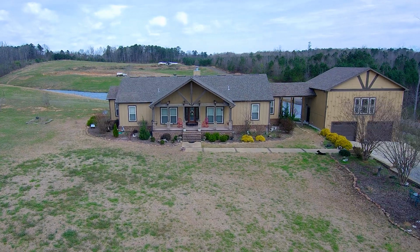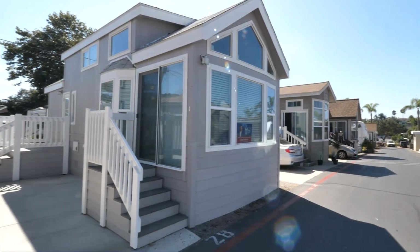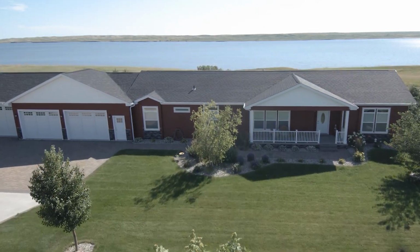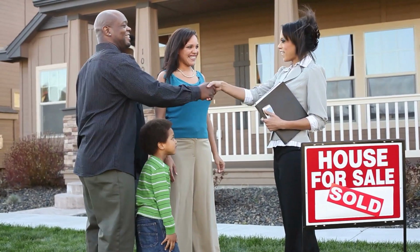Let's face it, the terms used to describe different types of factory-built homes can be downright confusing. Manufactured homes aren't mobile homes, and modular homes aren't mobile, and tiny houses aren't either. Fortunately, we're here with a quick guide to the diverse styles of prefab dwellings out there today, so you'll be extra confident when heading out in search of your new home.